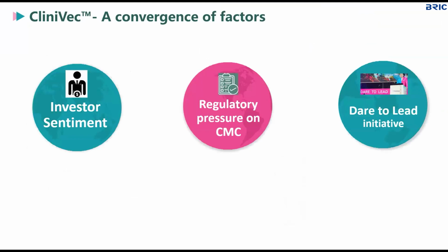Where does it come from? Where's the evolution of CliniVec? That's a question we get asked a lot. It comes from a convergence of factors, really. As an emerging leader in the field, I suppose we're uniquely positioned to be exposed to the headwinds and tailwinds within the investor community.